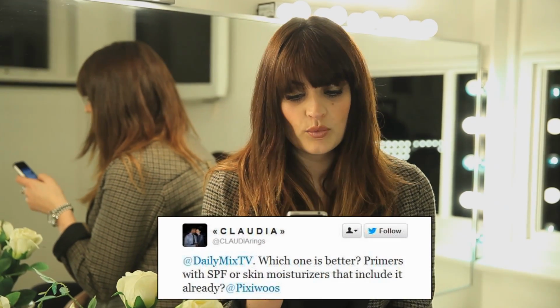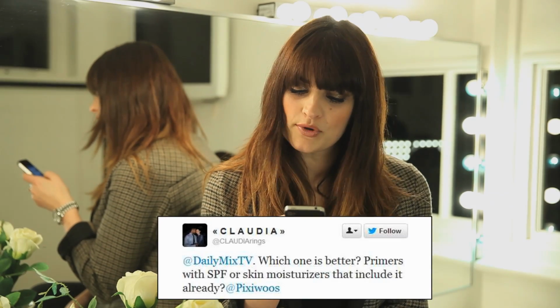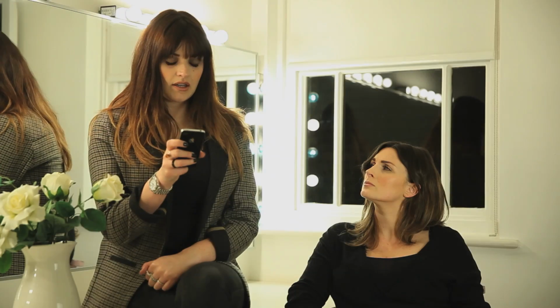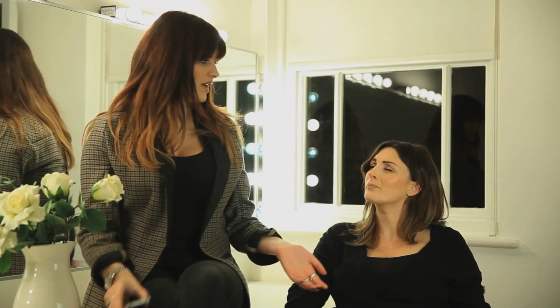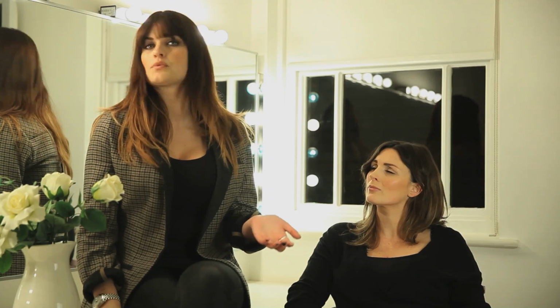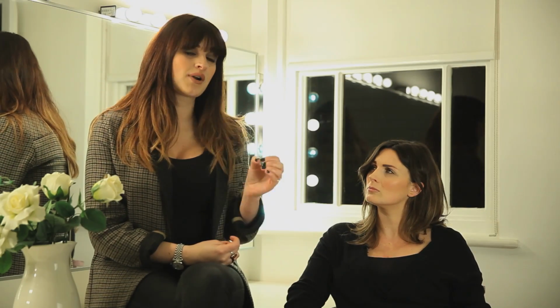This one's from Claudia. Which one is better, primers with SPF or skin moisturisers that include it already? Well, that just depends on what you want. A moisturiser is essentially a primer as well. If you have dry skin, you don't have to use a specific primer because you'll use a moisturiser instead. If you have oily skin, you might want an oil control primer or moisturiser. For me, I don't use a specific primer because I have dry skin, and my moisturiser helps my foundation stick to my skin.